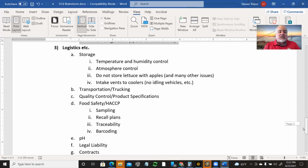The last section is logistics, and this can be an entire career. If you're good at logistics, you can make a career out of it. This is how do you make it all fit? It's different than just industrial engineering that I discussed earlier. Logistics is about planning and scheduling and transportation and making sure that everything flows through the system efficiently. Industrial engineering is more about the manufacturing floor, whereas logistics is about the big picture of your company.